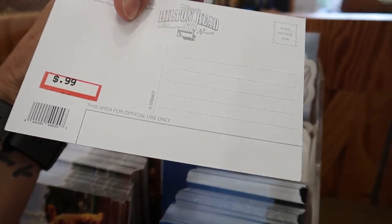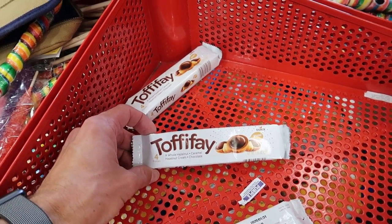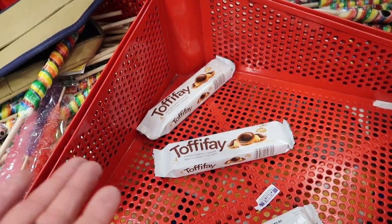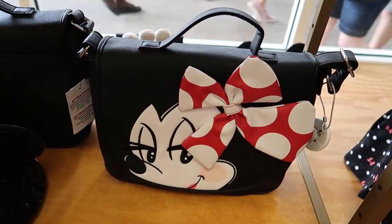Is that Hilton Head? That's so funny. $9.99 for a Hilton Head postcard. I don't really know why this Tofife is here. Tofife? I don't know why they're selling it here, but they are. These things are full price in these bins.